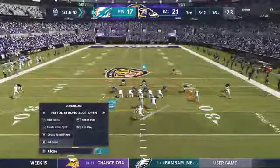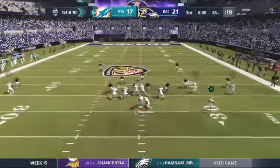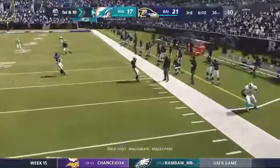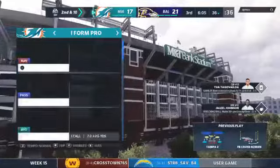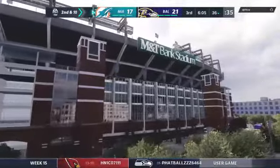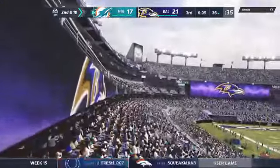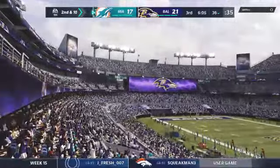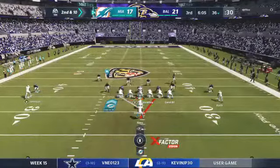So from the 36 now, 1st and 10. Tua sets up to pass it. And that is caught on the right sideline, but out of bounds, says the line judge. The throw took him a little too far. It's second down. Certainly appeared to take away his first read, and by the time he tried to look elsewhere and find an open target, the coverage was too good. That one falls incomplete. They'll try again from the 36 on 2nd and 10.